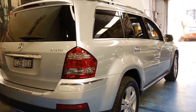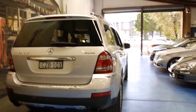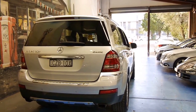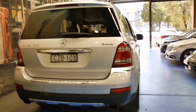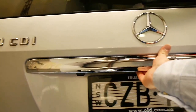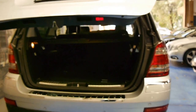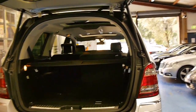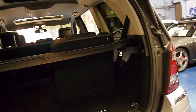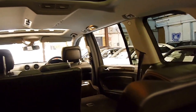Being the 3.2 litre turbo diesel, you still get a very good fuel consumption. They are available in a 500 petrol, which is a 5 litre V8, but I don't think that's the best car to use for an everyday family car. It's got an electric boot. These cars are very expensive new, which I think makes them incredible value second hand.